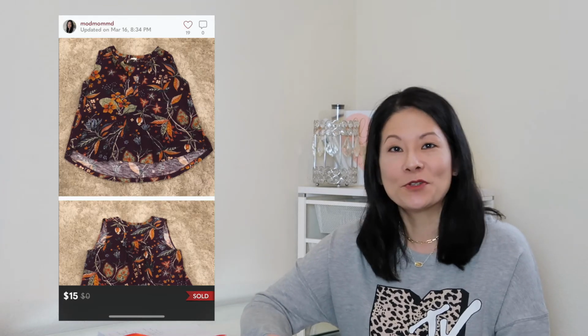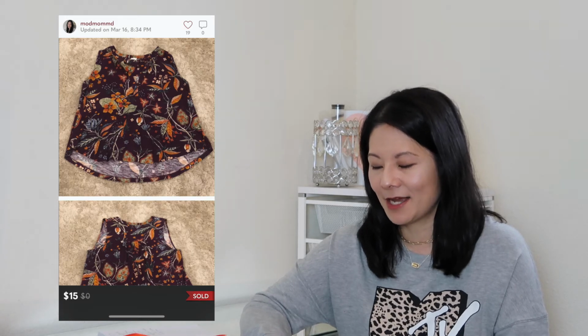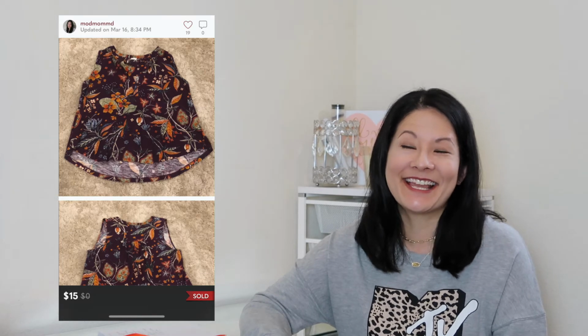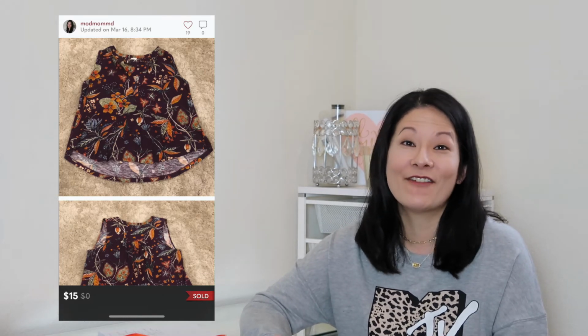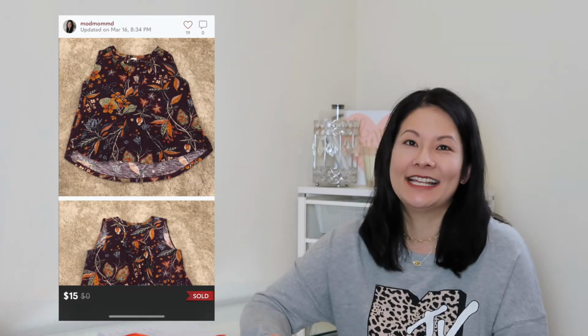So again, didn't make a huge profit, and going forward, I really cannot be picking up a lot of these tops anymore, but there's just something about Anthropologie tops that I am so in love with still that I have a hard time leaving them behind. But this is the kind of sales prices that I think you can expect from these tops these days.